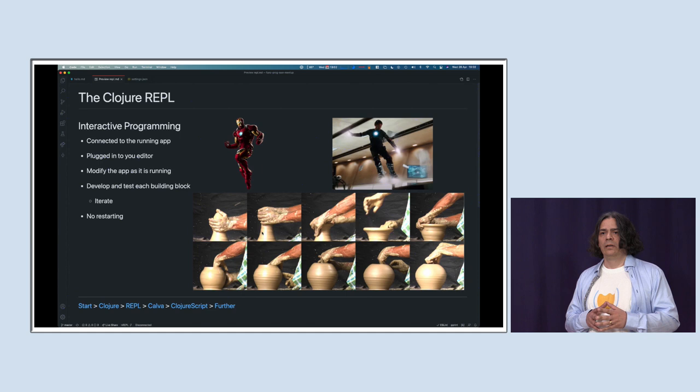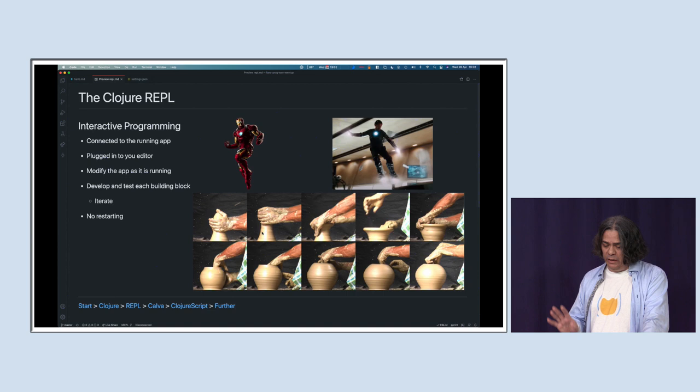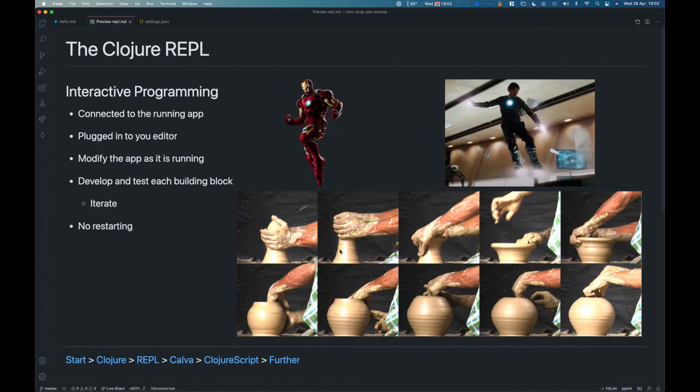One of the biggest Clojure applications out there, I think the developer has never restarted it. So it's quite amazing. And I would say that when you work like this, you bring on the editor as your suit, and then you control your program. So maybe this metaphor here with Iron Man doesn't hold. But I think if you can have a metaphor with Iron Man, you should. So here it is.